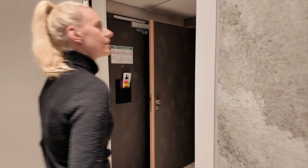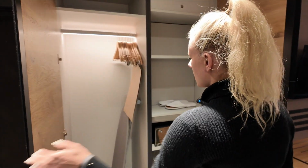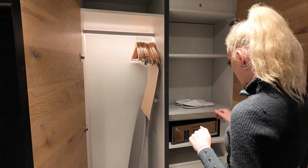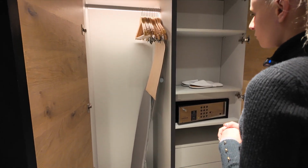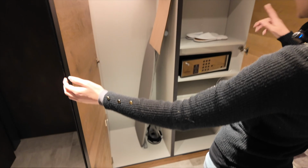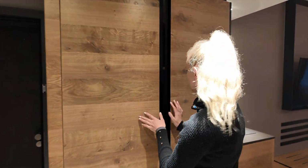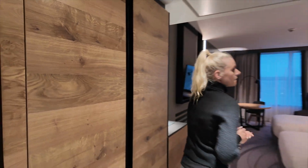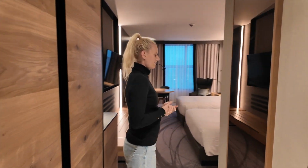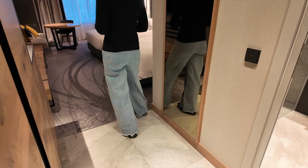As we continue out of the bathroom, we've got the 2 cupboards. In here, you've got an ironing board, 2 paper bags, safe, as well as some drawers, iron and ironing board, as well as 2 pairs of slippers. Might need that when we head to the pool later. Ooh, full-length mirror, very handy, always good for a quick outfit check.